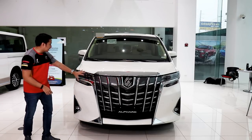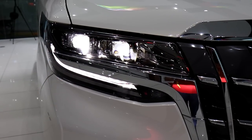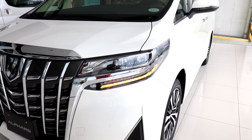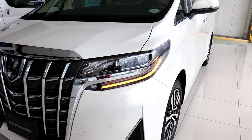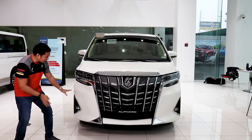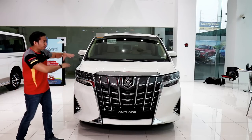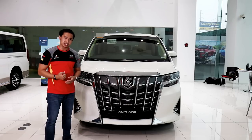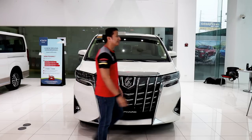Your headlight units here are futuristic looking and they are full LED headlights, and you also have an LED turn signal here that's sequential in nature so that they would dance every time you take a turn. The Toyota Alphard also has these sharp geometric lines on its front bumper, and overall it comes together to form a look that exudes strength, opulence, and road presence.